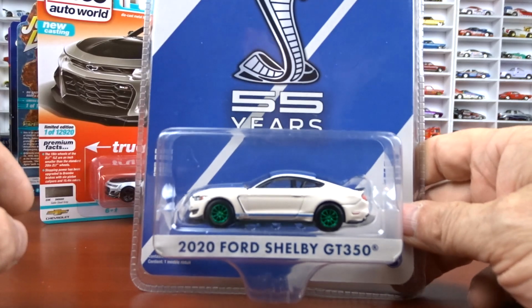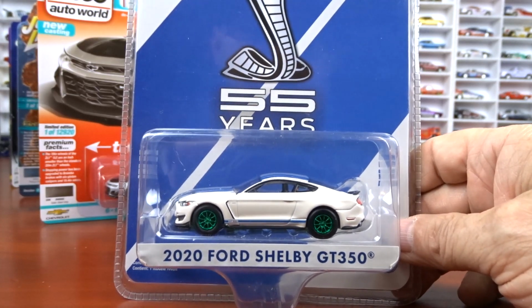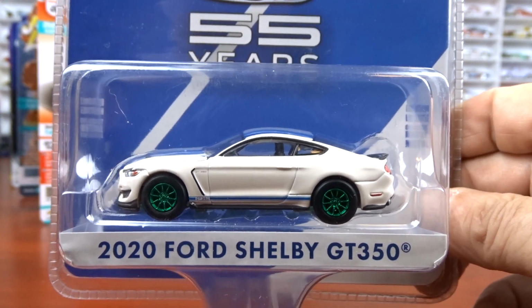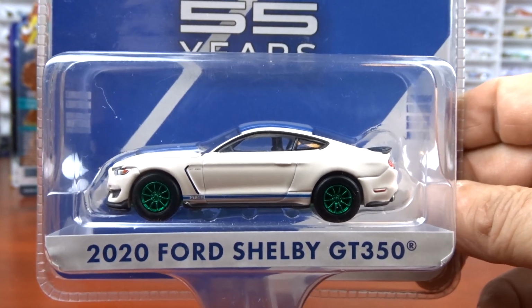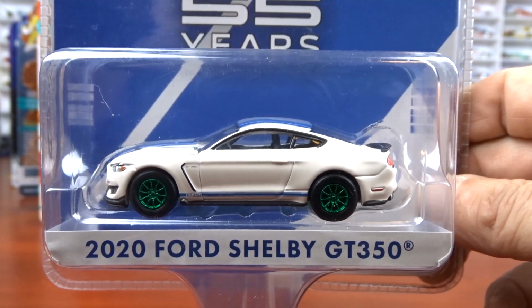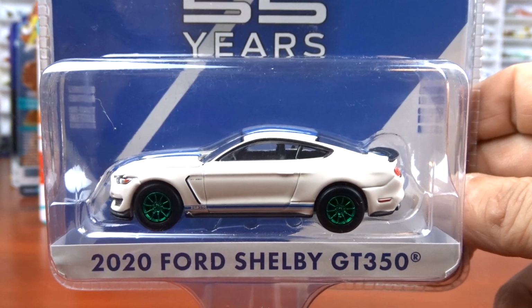And then we have another green machine. This is a 2020 Ford Shelby GT350. Awesome. Now, I don't believe I have the regular version of this one. I've got the green machine, but I don't believe I have the regular version. I'm going to have to look for that. I'm going to check my stash and see if I do have it, but I don't think I do.